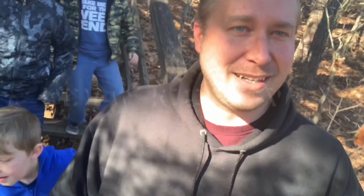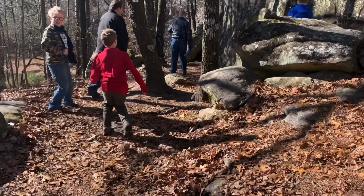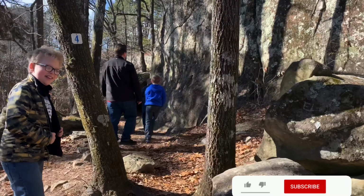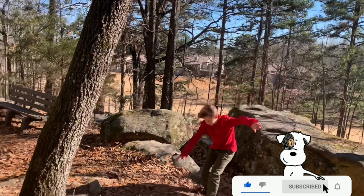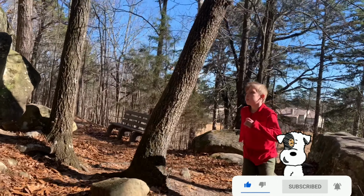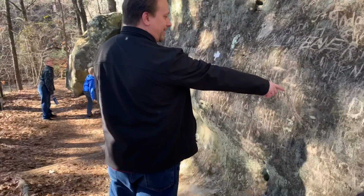Hey guys, today we're taking you down the Indian Rock Cave Trail here in northern Arkansas. Check it out. Check out all the graffiti. There, Dave, I guess that was me. Look at all the names right here. Right there's David. See if you can find the Gavin.